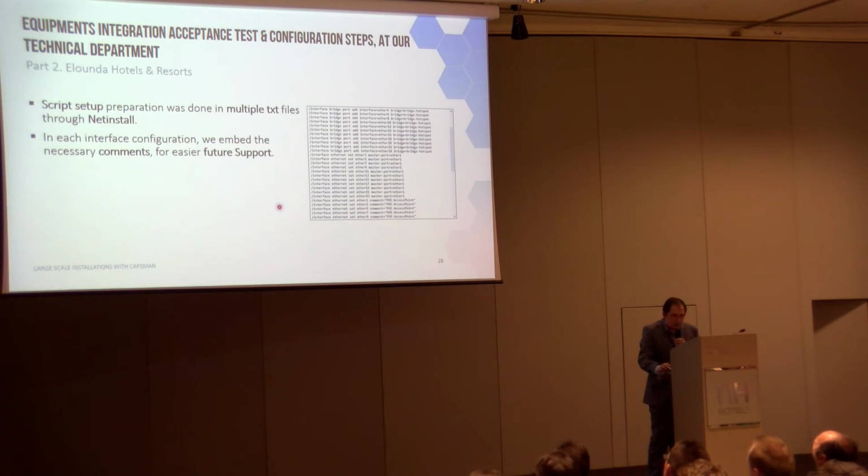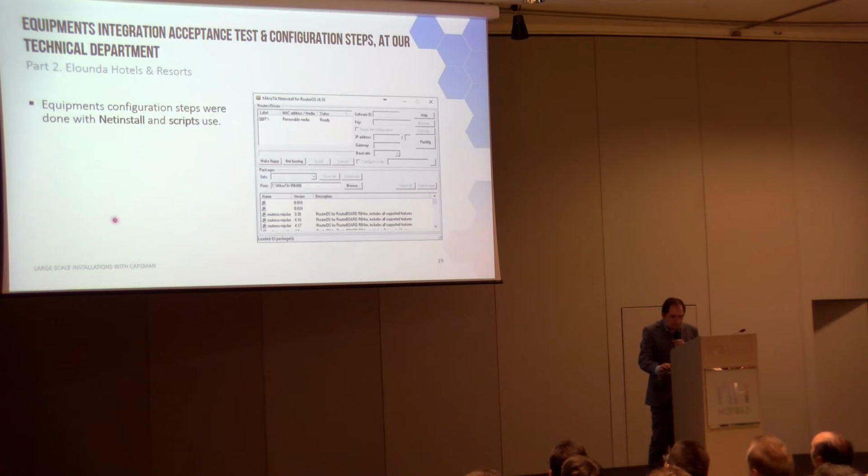After equipment integration, we do script and support comments at our technical department. Equipment configuration carried out with net install and, of course, at our technical department too, before installation at client side.